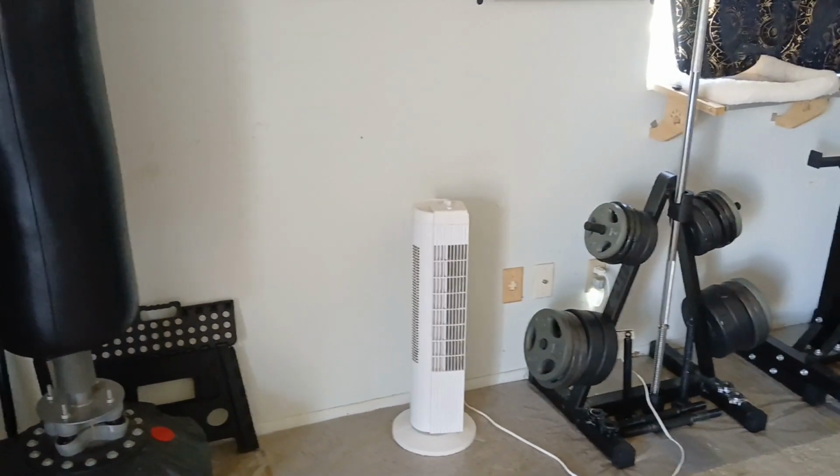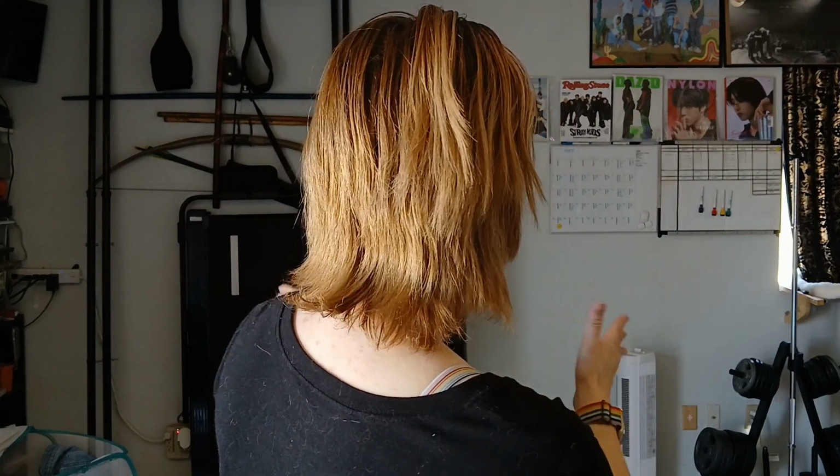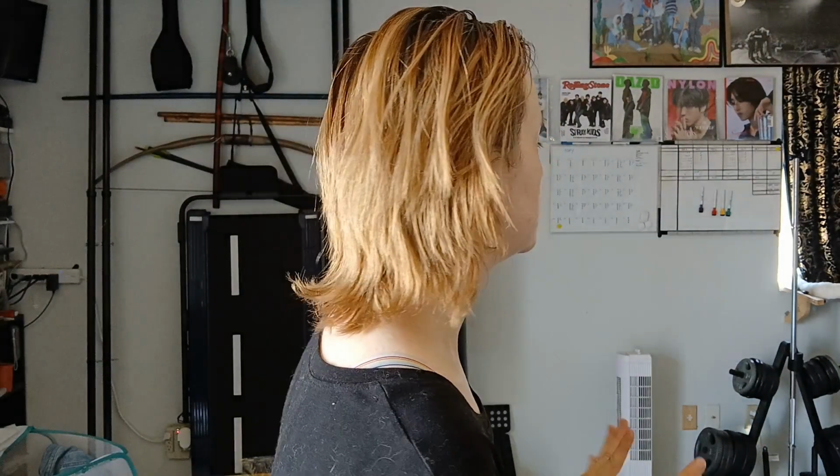I'm going to be cleaning that up and then putting it back together in the other room. And also, a lot more room in here, well, a bit more room in here, which I feel so much better about.